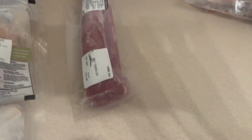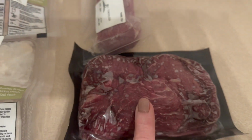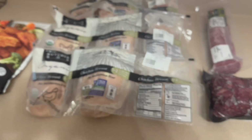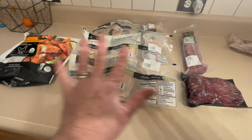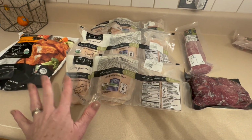Picked up a pork tenderloin. And then picked up, what is this? Beef sirloin tips. That was my custom small box for this month, my 6 cuts of meat.